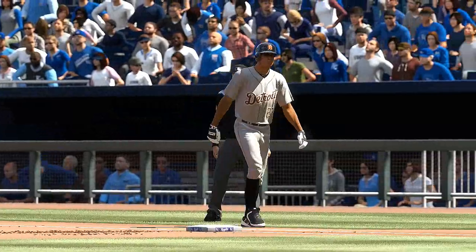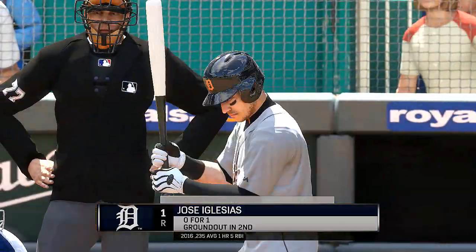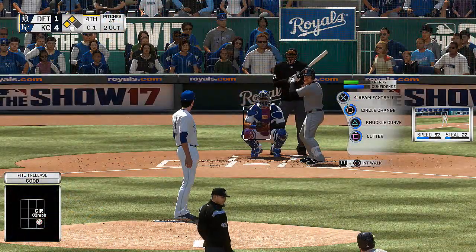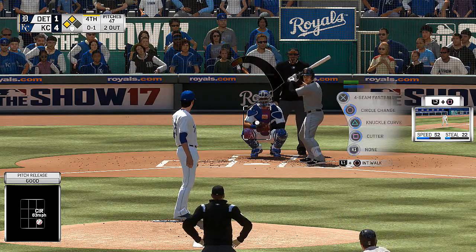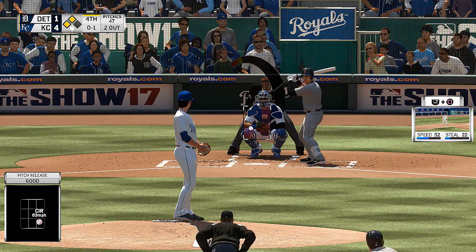So Iglesias will be up to bat here next, as we'll see what he's done here so far today. He's 0 for 1. He's grounded out back in the second. We'll see if we can end this, as there are 2 on with 2 out, and again just need a ground ball or maybe even a strikeout here to help us out.